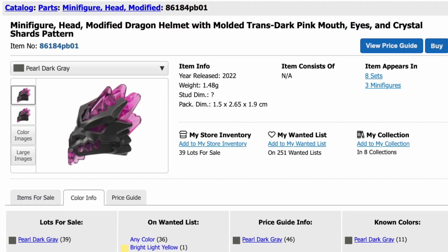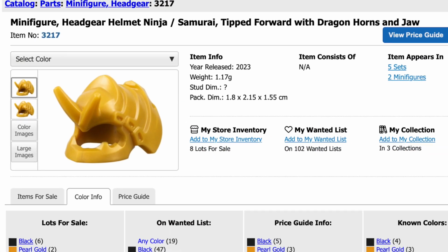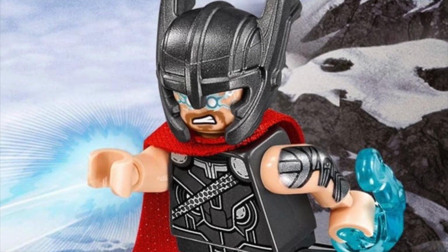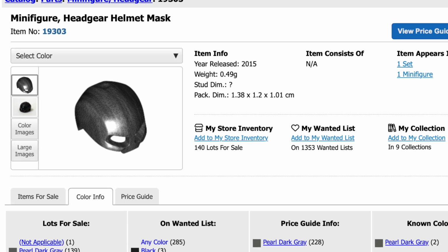Ninjago today is making these crazy things, which I don't quite understand, but they look great in their own right, and I'm really excited to see where the theme goes from here. Let's talk briefly about the helmets that Star Wars, DC, and Marvel have given us, because there are a few that have great potential for medieval armies.